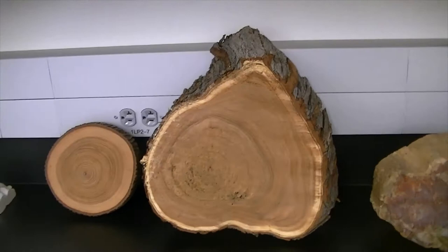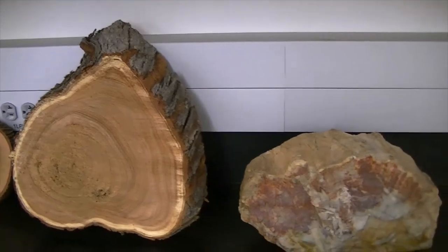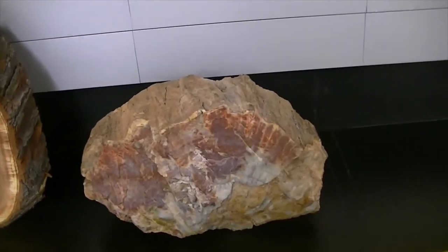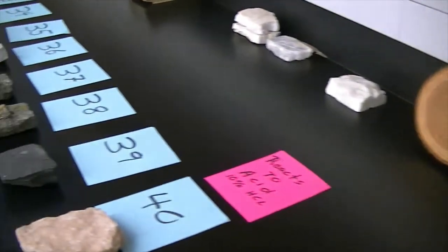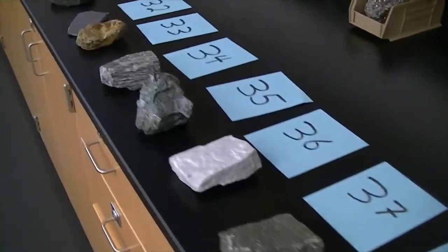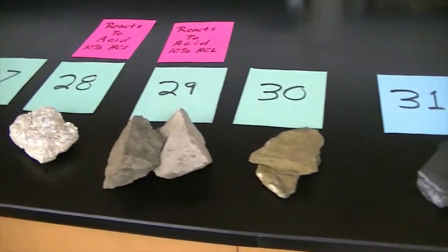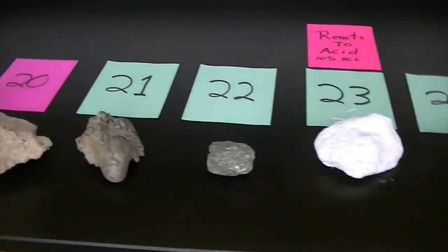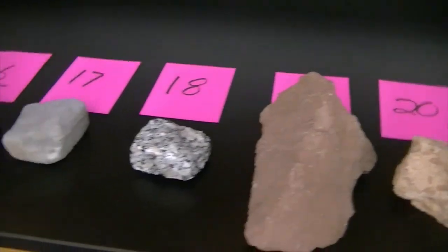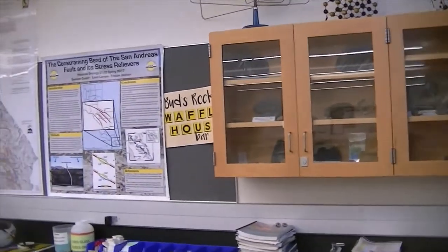We take time in understanding how wood can be transformed from carbon-based wood into a silicate-based rock, such as this one, which is petrified wood. We have labs that identify all the types of rocks, igneous rocks, sedimentary rocks, metamorphic rocks. And then we take what we learn in the classroom here and we apply it to the field.